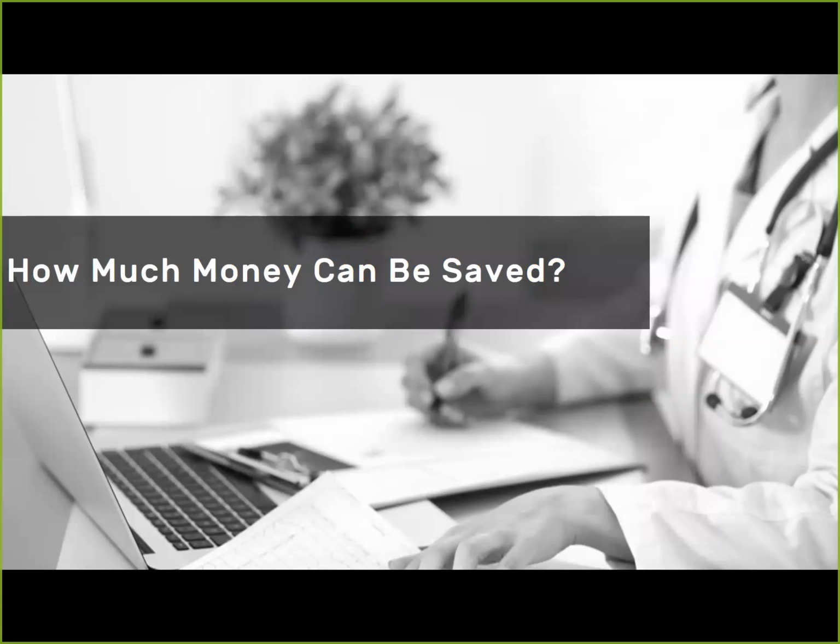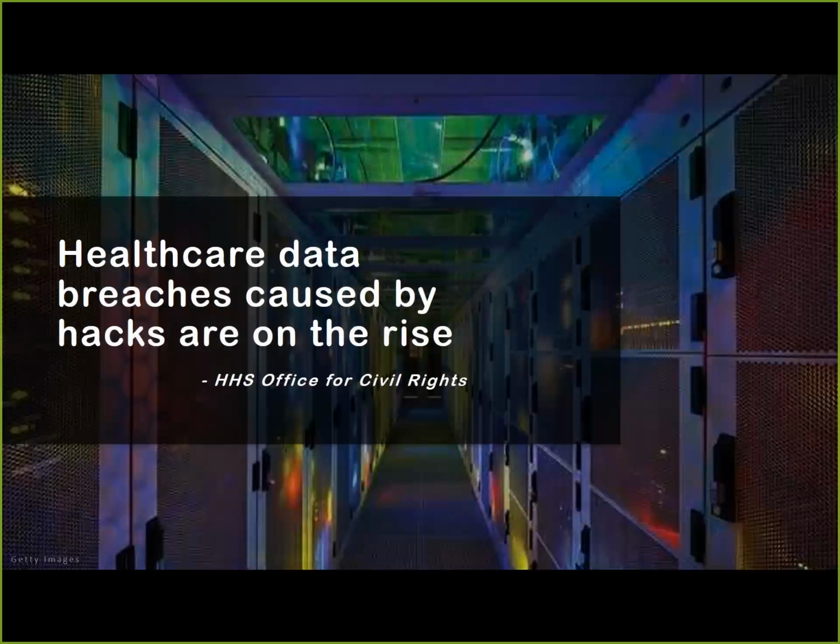Now, I want to talk for a few minutes on numbers. So how much money can actually be saved by putting some of these things in place? Well, first of all, let's be clear that threat actors are very busy. In fact, you don't even have to be a hacker anymore. You can purchase tools and services to compromise a network and steal data. There were 253 breaches in 2015 and 450 in 2016, with a healthy dose so far this year. So this isn't going away anytime soon.